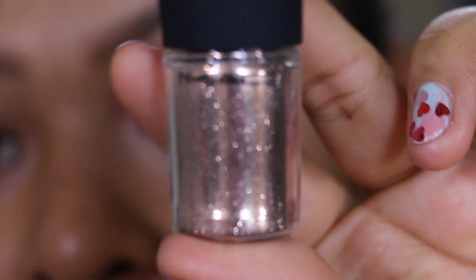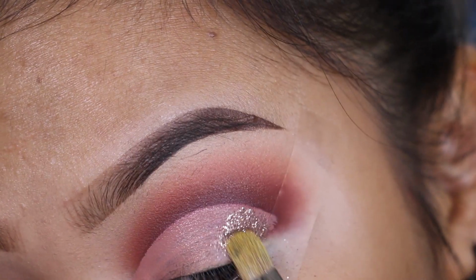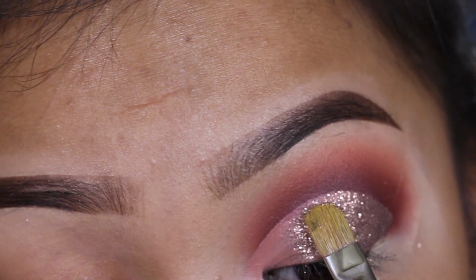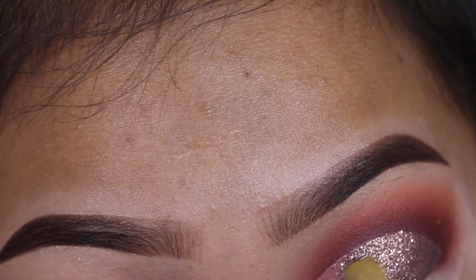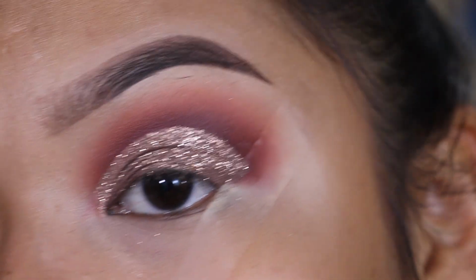After you finish applying the glue, I'm going to be using the MAC glitter. This is part of their new collection as well. This one is in the shade bronze right here. So that's the glitter full on the lid.